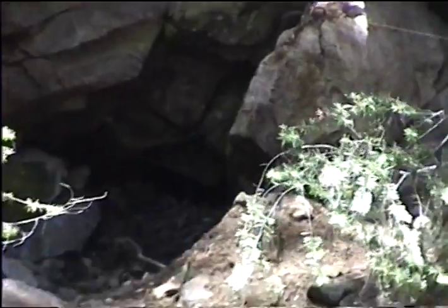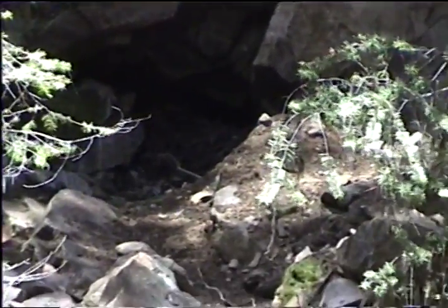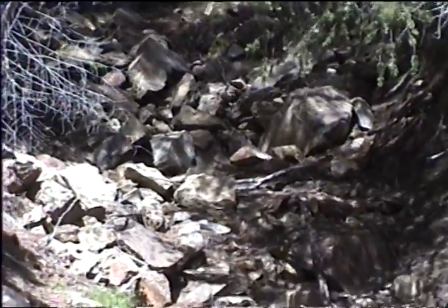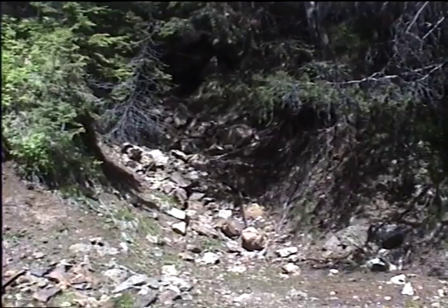It appears that you can crawl in just a very small gap. We'll get a little better view of that when you get up close there. But it's basically collapsed, but there still is potential for crawling inside of it. We'll get a little better view up close there.